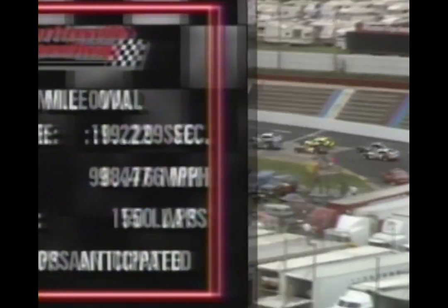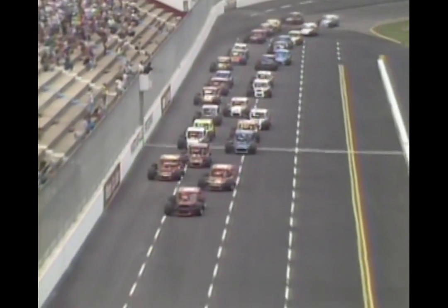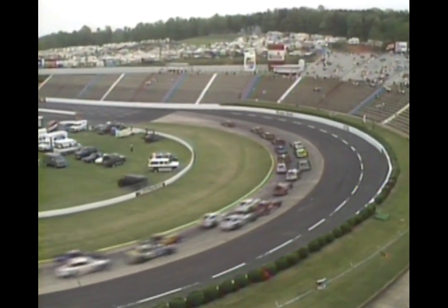Jeff Fuller, at 33 years of age, the Auburn, Massachusetts driver, will lead them down in the Superior Process Chevrolet out of turns 3 and 4. Waiting for that green flag. Field now, 30 cars strong, 15 rows, 2 by 2. They come for the green. Fuller gets a tremendous jump off the start and leads them down into turn 1. I'll tell you, he's ready to go today.